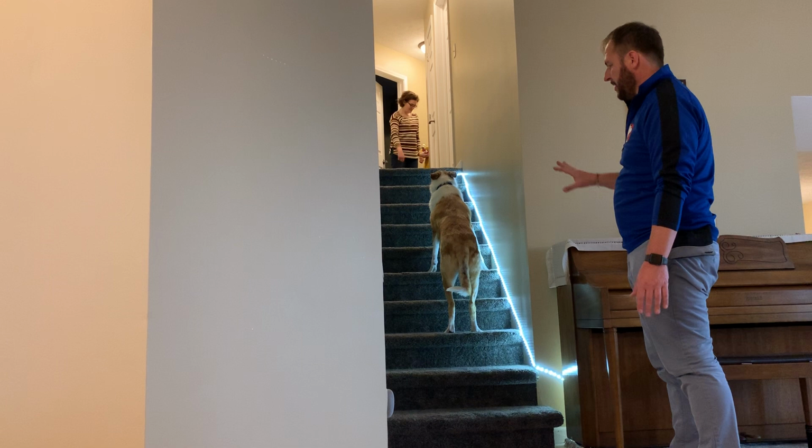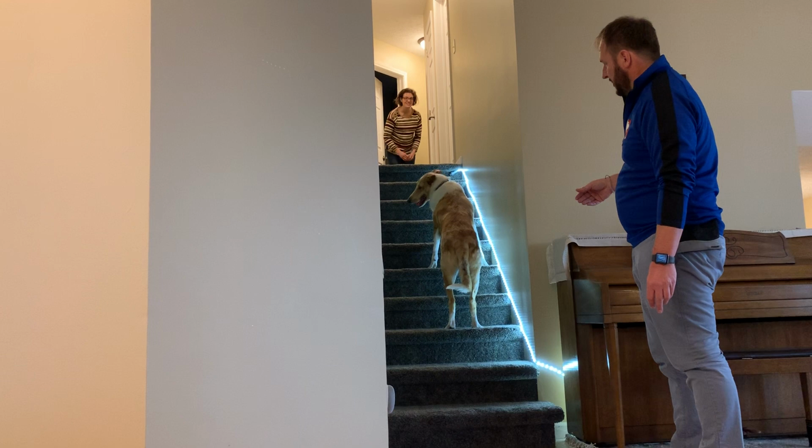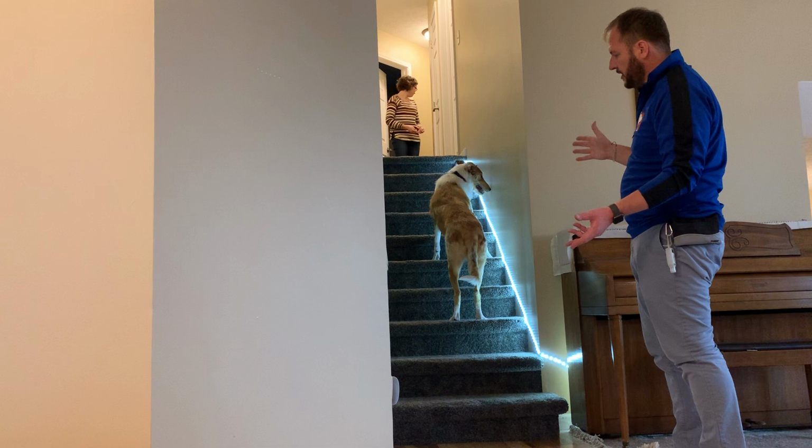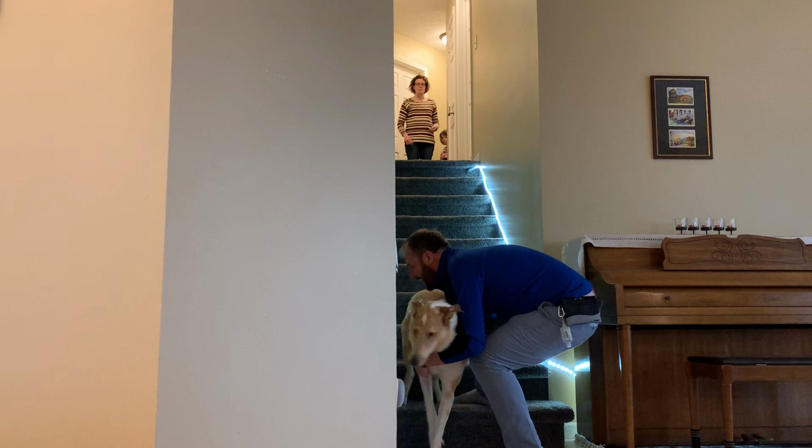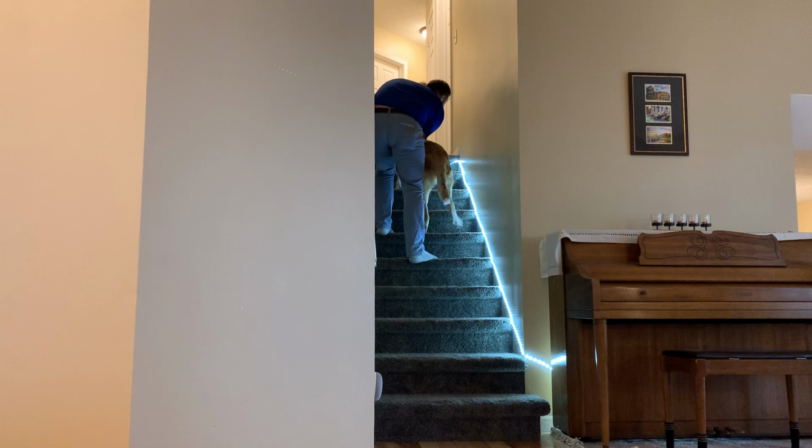And I see he's breathing a little bit now. So what I'm going to do is pick him up and put him up three-quarters of the way so he can practice. What I'm trying to do is I want him to do it on his own. If we put him at the bottom or the top, he hasn't started. So if we get him started, it's a little easier. There you go, buddy. All right, now call him.